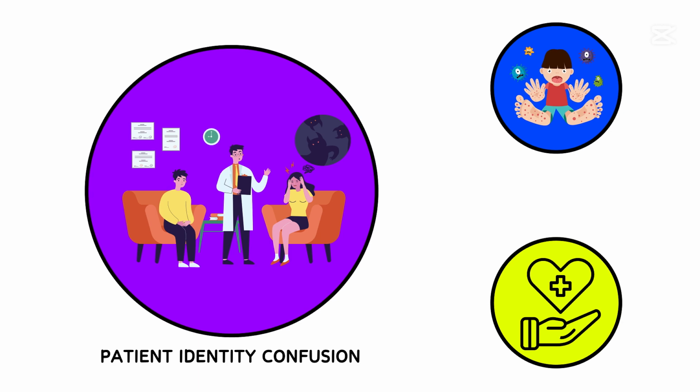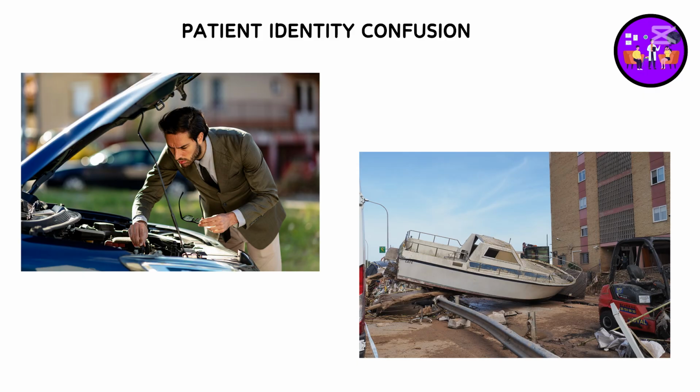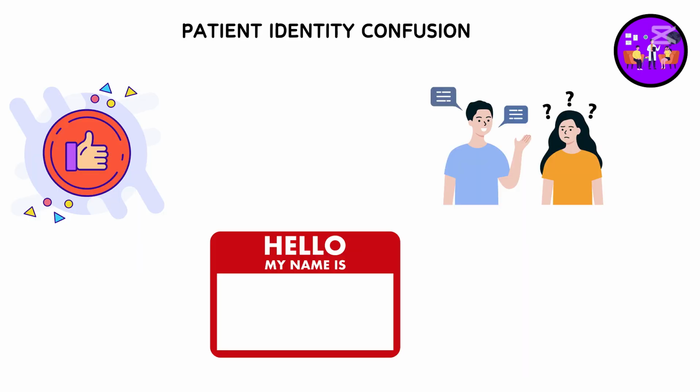Patient identity confusion. Patient identity confusion represents a fundamental breakdown in healthcare delivery. This error occurs when patients receive treatments, medications, or procedures intended for someone else, often with devastating consequences. The modern healthcare environment makes these errors more likely. Large hospitals, multiple providers, similar names, and high patient turnover create numerous opportunities for confusion.